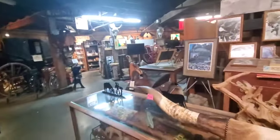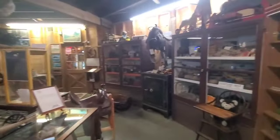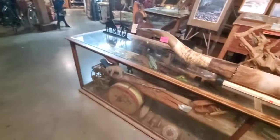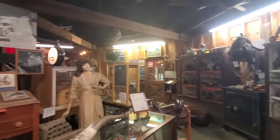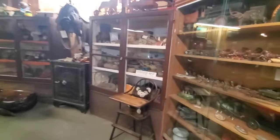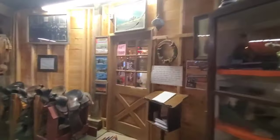Well, I'm just taking my half hour break here, so I'm not going to spend a lot of time, but by the way it looks, you could spend all day here. All kinds of antiques. This is the entrance to the town. A bunch of antiques in here. And then there's also a gift shop.